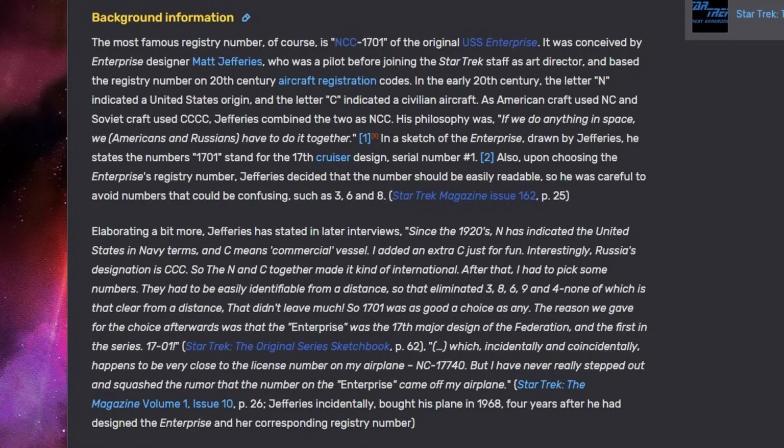His logic being that if we do anything in space, we, the Americans and the Russians, have to do it together. Keep in mind this was the 60s. Jeffries went on to state that the thinking behind the numbers 1701 for the Enterprise was meant to indicate that the ship was the 17th major cruiser design developed by the Federation and was the first in the class, having the serial number of 1. So based on what we know now about Star Trek canon, you could conclude that the Constitution's prototype would have been 1700, and any subsequent Constitution-class ships built after the Enterprise would have had the numbers 1702, 1703, and so on.